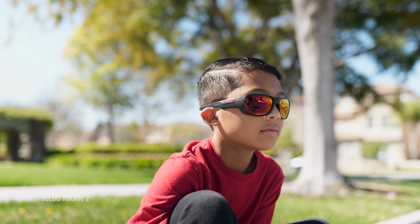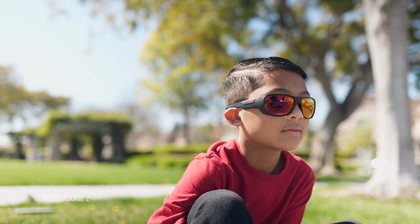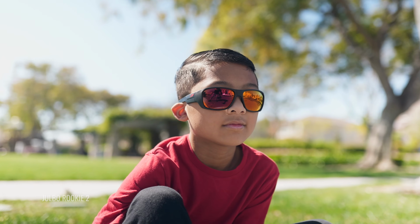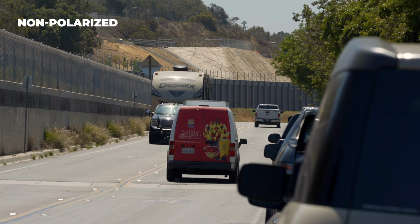And if that's something that you're interested in, let us know. We can help you with that information as well. Otherwise, these options here, we do offer in polarized non-prescription.